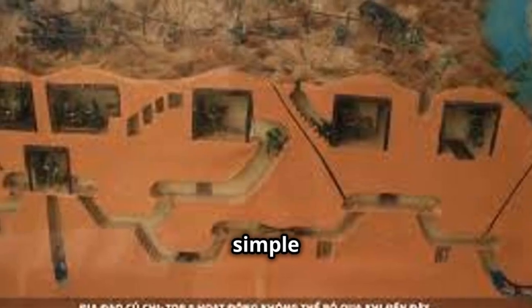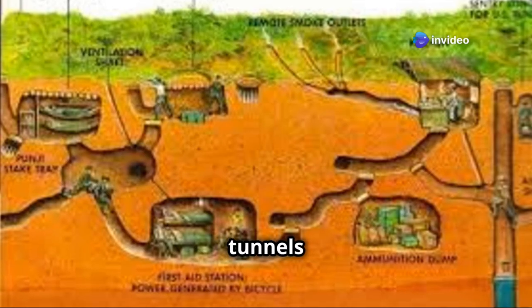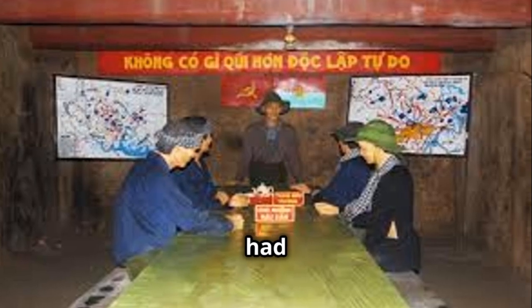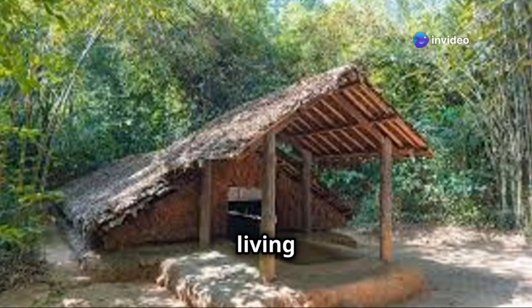It wasn't just simple underground paths. It was a complex network with many layers and connecting branches. The tunnels were usually dug 3 to 10 meters deep, which helped protect them from enemy bombs. The system had separate areas for different purposes, including command meeting rooms, food storage, field hospitals, and living quarters.